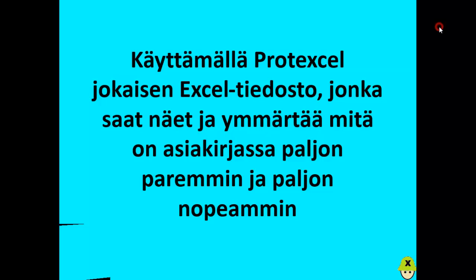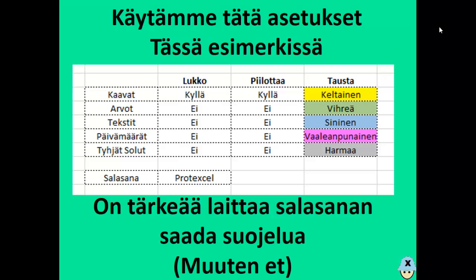We will use these settings in our example. For the formulas, we are going to lock the formulas and we are going to hide the formulas. The background for the formulas will be in yellow. For the values, the text, the dates, and the empty cells, we are not going to lock these concepts and we are not going to hide any one of them.